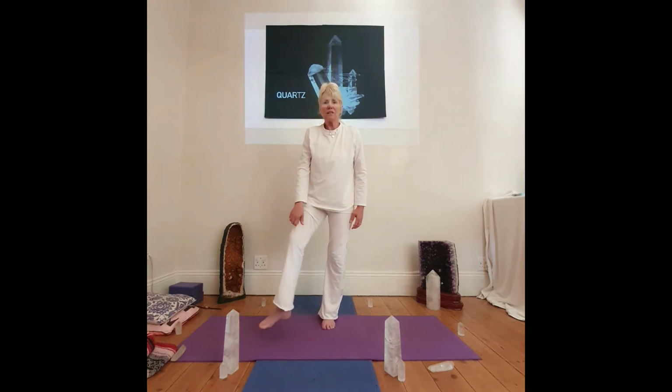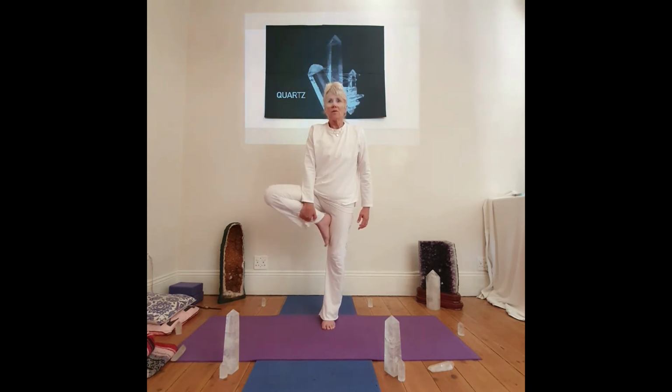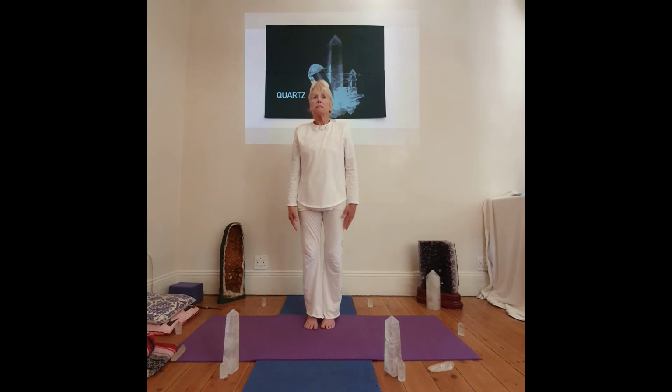We're going to bring our left foot again into Vrikshasana tree. But this time we can take it a little bit further. You can take it either below, or if you can bring it all the way up, then bring it all the way up. And bring your hands into prayer and stare again at that spot. And don't forget to breathe. Lovely, long, slow, deep, effortless breaths. Feel the strength of clear quartz, the clarity of clear quartz. Breathe. And then slowly release.